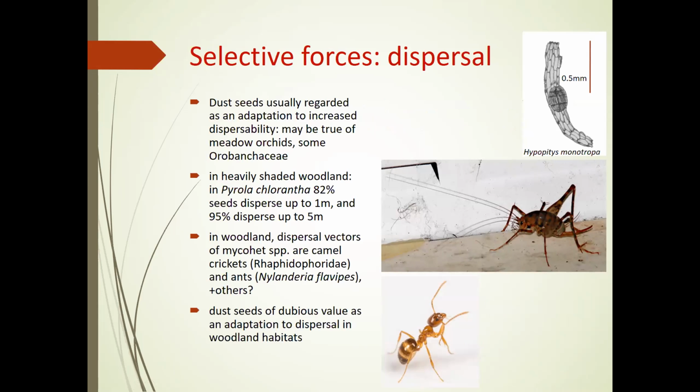And these things are normally regarded as an adaptation to dispersibility. These little wing-like appendages are believed to allow the thing to be transported through the air more readily. Well, it's relatively easy to believe that might be the case for meadow orchids and some orobanches which live in the open. You can see that being wind dispersed in the open could well be an advantage. You could be at an advantage if you've got very, very small seeds. But in heavily shaded woodland, such as the place where Isabel was exploring out near Melton, it's arguable as to whether wind dispersal is of any real significance at all.